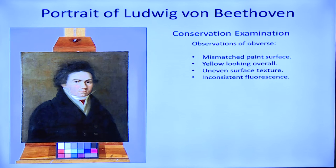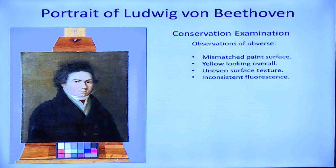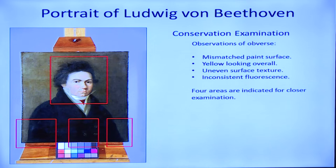Okay, now we can make some general observations based on our overall examination. There are areas with mismatched repaint, the dark areas that we've identified. The surface itself looks to have a yellow tone from discolored varnish, and there is an uneven surface texture and inconsistencies in the fluorescence in the areas that appear to be old damages. So that's the same spots that we've been looking at. Based on our overall examinations, these four detail areas in red need closer examination.